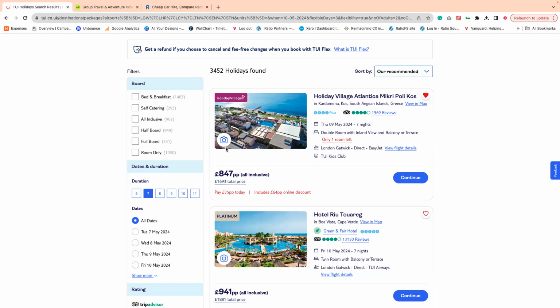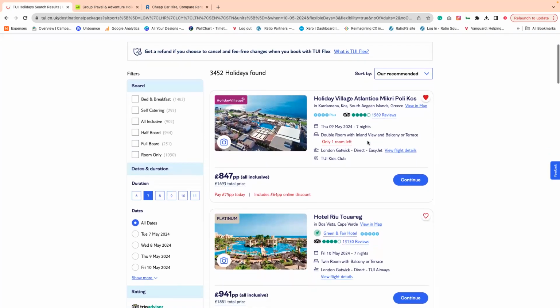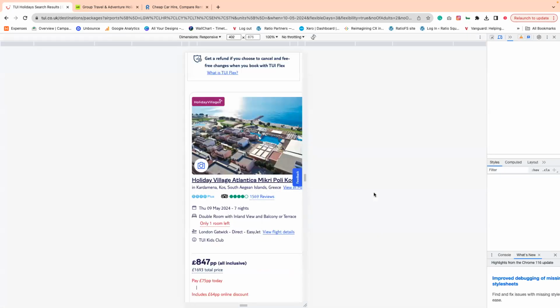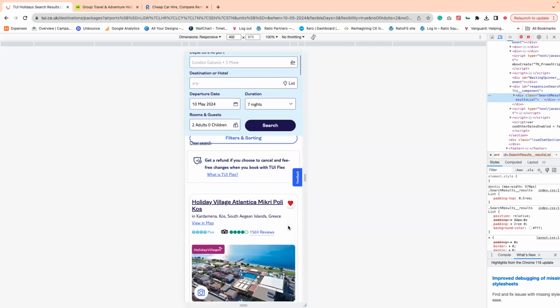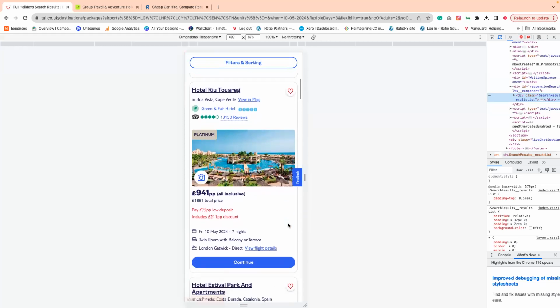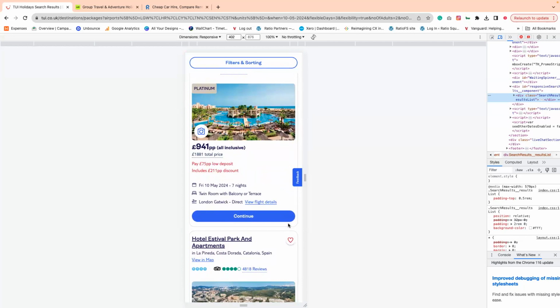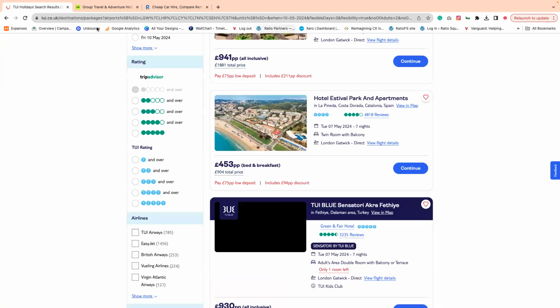I would just say also on the TUI search results that they've done quite a good job, although to Kaylee's point, the text is quite small, that if you're on the mobile search results, you can fit about 1.5 packages within one screen fold. I've looked at some travel company search results where one package takes up 2 full screen folds. And obviously that is a bit annoying as a user to have to do so much scrolling to get from result to result. But I think maybe we could hop over to Contiki now and look at their search results.